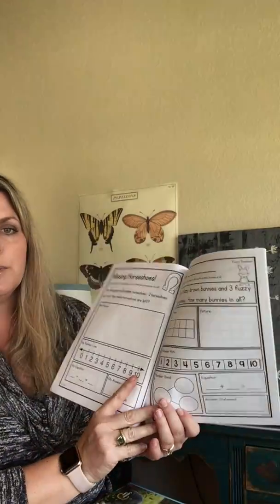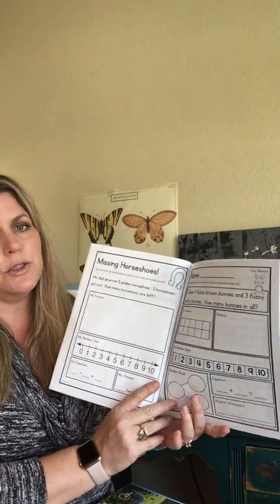Okay, you're going to read the math problem to your parents and then think it through just like we normally do. Think about if you're adding or subtracting in the problem, what it might look like on a 10 frame, what it might look like in a number bond, and what the picture of that problem would look like. Okay.